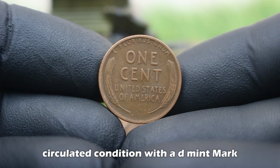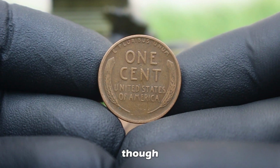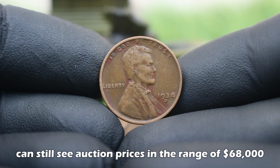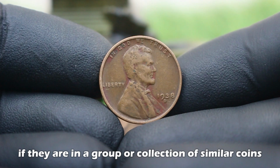In the modern auction market, the value of a 1938 Lincoln Wheat penny, in dirty circulated condition with a D mint mark, may vary widely depending on its overall appearance. Though typically not worth as much as higher-grade examples, dirty coins can still see auction prices in the range of $68,000, particularly if they are in a group or collection of similar coins.